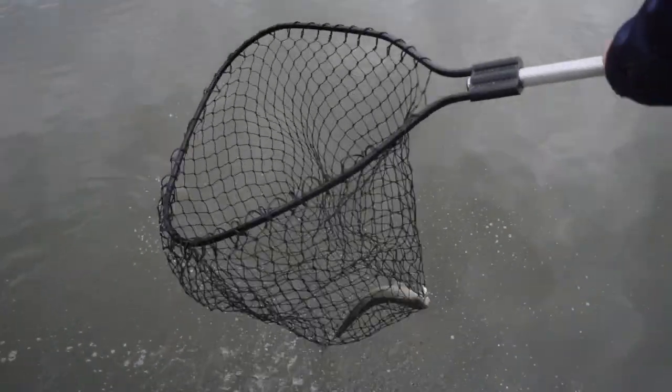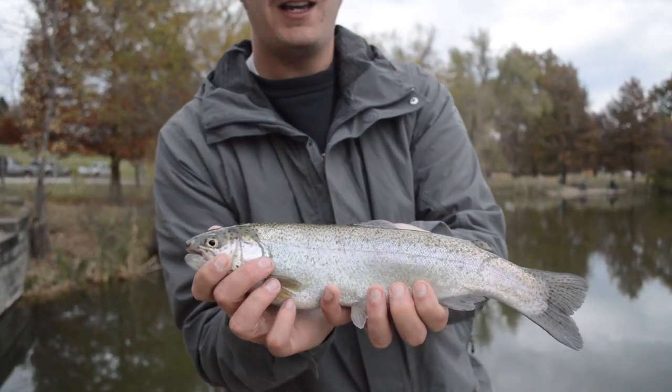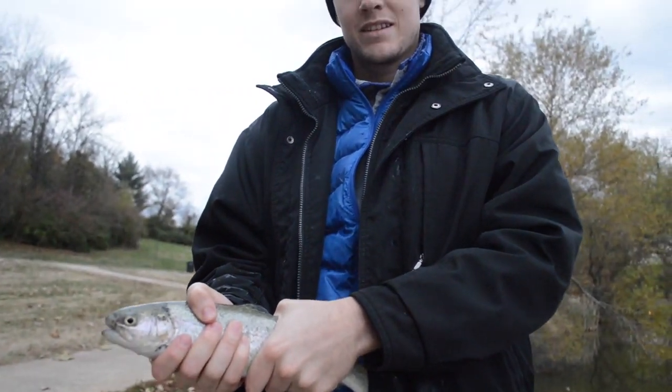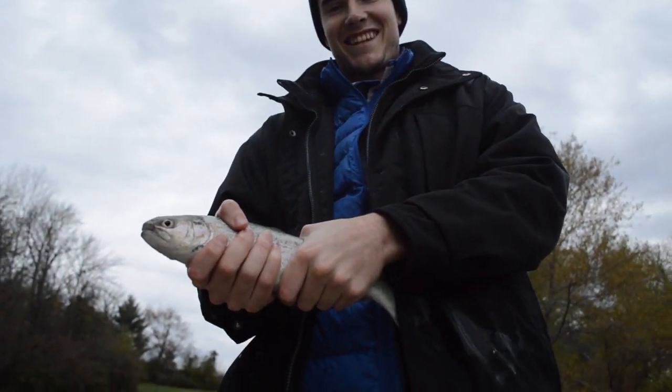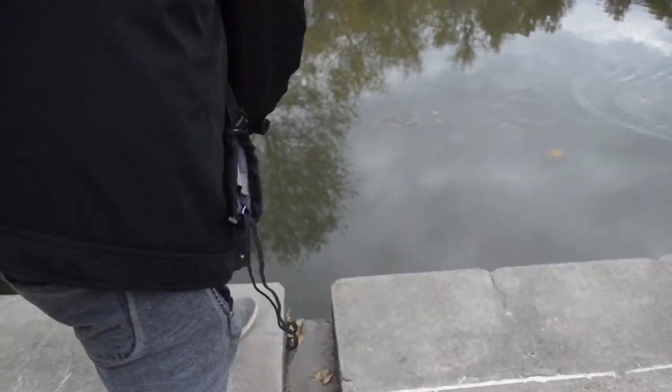That's a good boy. Kern's biggest one of the day. Biggest one, number 10. Dan the cameraman even gets one. Look at that. Let's go, toss it back in. Yeah, 6 seconds. Go, go, go, go, go.